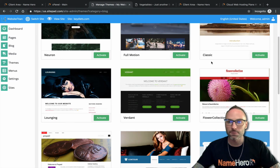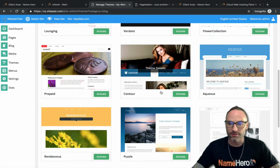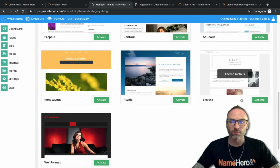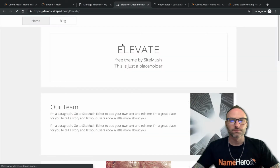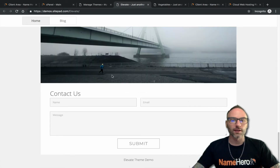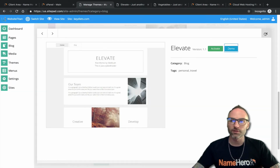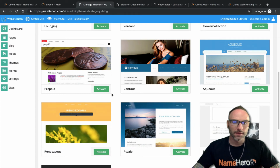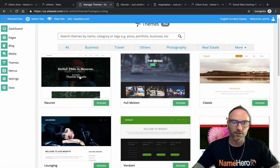So let's look here. This Lounging right here kind of looks all right. Elevate, this is more of the blog here. So I click here and demo. Okay, so this would be a theme here that we could use. It's got a home page with a contact form. It's also got the blog page here. We could blog. Not a huge fan of that one. Let's see what else we have here. Prepaid, contour. Let's try to find something with a little more substance to it.